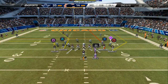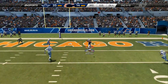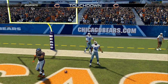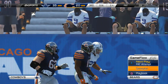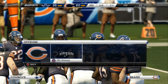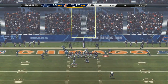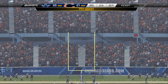Matt Forte lined up in the backfield. Second down and 10, looking for an open receiver on the right. What a catch. Touchdown. What a tough throw and catch into a tight spot right there for the touchdown. But today's game, these players are so good that you have to throw it in traffic. They've got to make the catch. That time he did. The Bears with an extra point try on the way. And the point after is good.